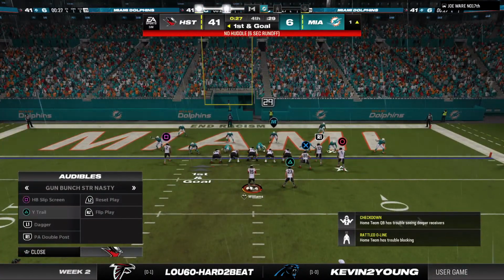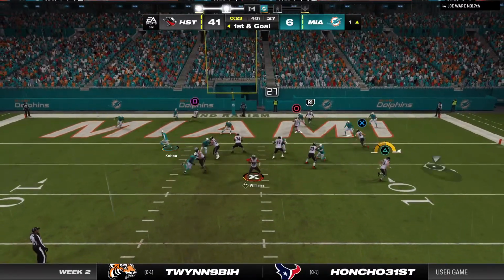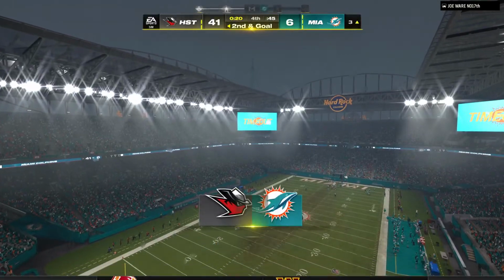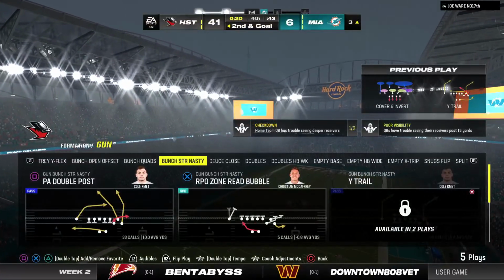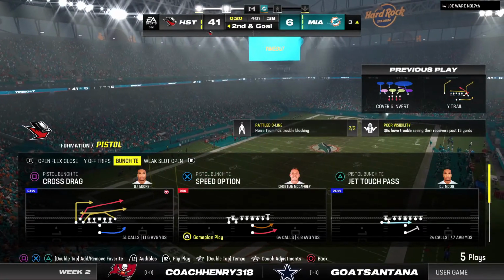And now it looks like they're going to be in the hurry-up. Back to throw. Williams. And he'll dump this off to his running back, McCaffrey. Now the offense going to use the first of their timeouts. That'll leave them with 2 remaining. We'll be back after this.